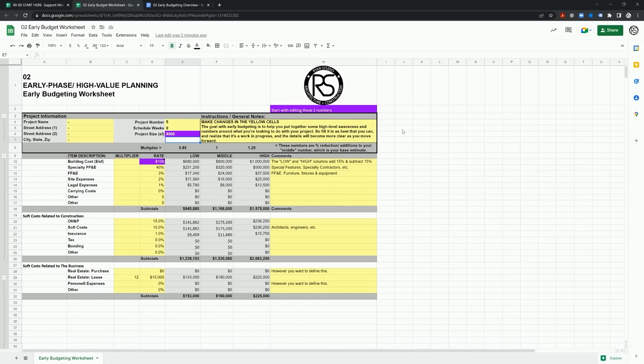And so what I give to people is a very, very stripped down budgeting worksheet. And this is really simple. All it is, is using the size of your project, which is in this first purple cell, the cost per square foot of the project, and then multiplying that by 1, or maybe we take a lower number, so we reduce that by a certain percentage, or maybe we add another 25% to that to try to start establishing a budget window. And then on top of that, we can add things like specialty contractors or furniture, fixtures and equipment, other carrying costs, whatever it is.